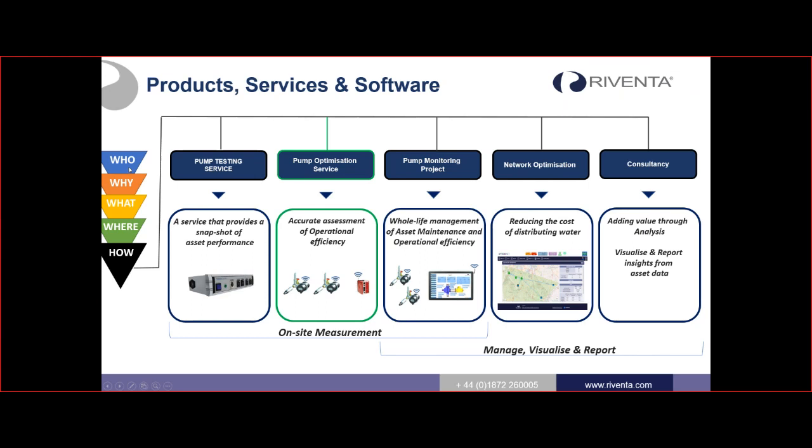This has led to us delivering a new service. So we've always done pump testing, and traditionally 1 pump at a time with a wired solution. And we also were involved with pump monitoring projects, again, permanently installed solutions, although latterly we're doing this as a wireless product. But we had to do a new service, so pump optimization service, which was brand new, where we deployed for 14 days. Wireless technology and battery power meant we could deploy quickly and safely across the pumping station.